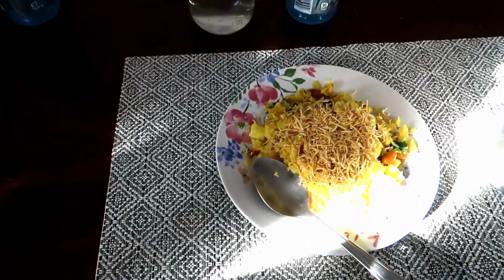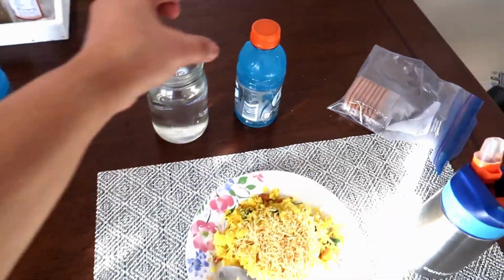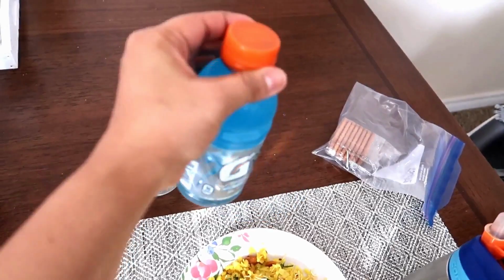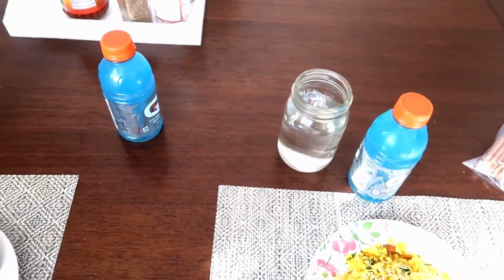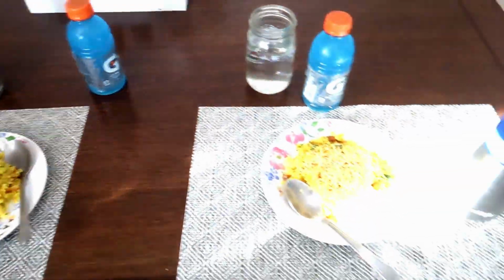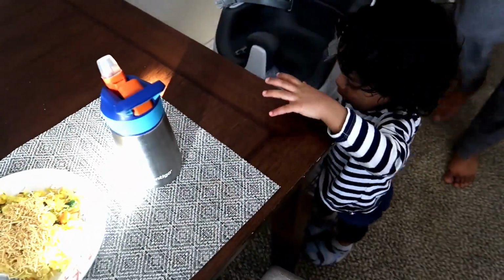So that's our breakfast. We're going to have poha, and I'm always thirsty, so I'm going to have this Gatorade. I'm having it, how can Jeet not have it? So he also took one Gatorade, and Kabir is going to have biscuits.